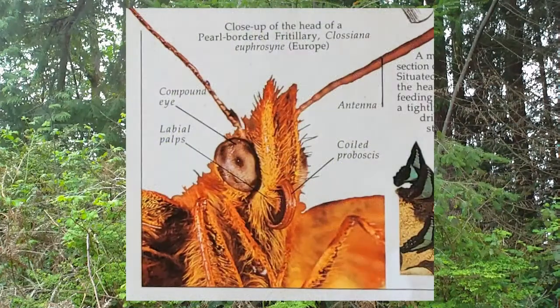Butterflies and moths are unique among insects in that every part of their body, from their wings to their feet, is covered by thousands of delicate scales. The most noticeable scales are those covering the upper and under surfaces of the wings, as these give the butterfly its color and pattern. The head has two jointed sensory organs called antennae, used for smelling, and a specialized coiled feeding tube or proboscis that uncoils when the insect wishes to eat.